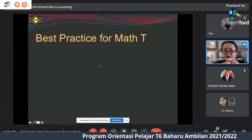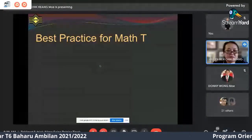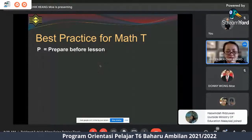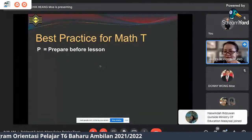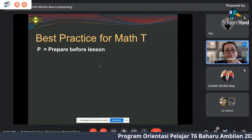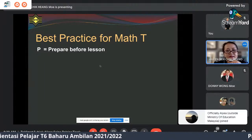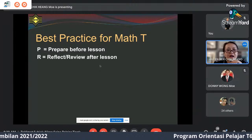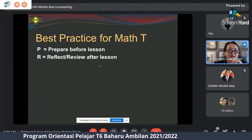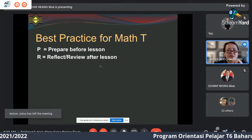Okay, for the last thing, I would like to share best practices for Maths T for a student. First, prepare before the lesson. You can prepare by reading up or brushing up your basics before the lesson. And then R, reflect or review after the lesson. Review what you studied, what you were taught.